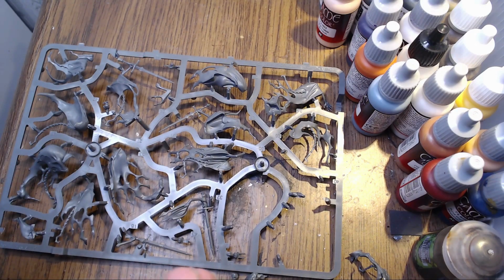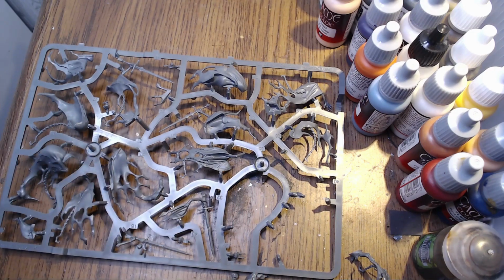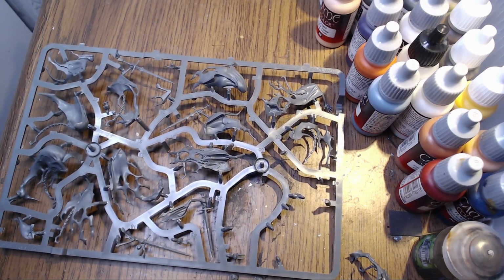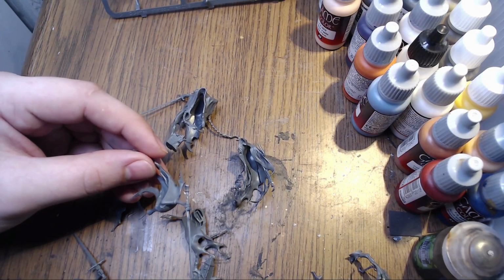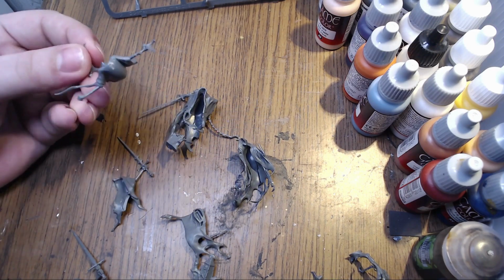I can't. I just can't with this fucking sprue. This is a first for me. It's an absolute first where a sprue of models has confused me. God damn it. I swear, this sprue is like part trivia, part riddle, part brain teaser. Fuck me, man. Ridiculous.